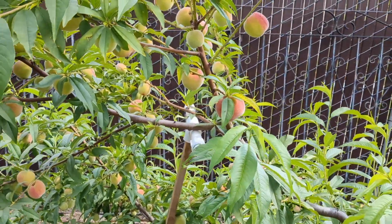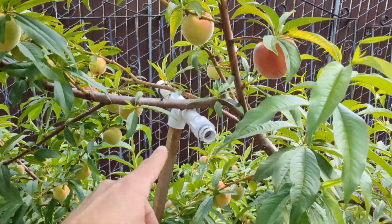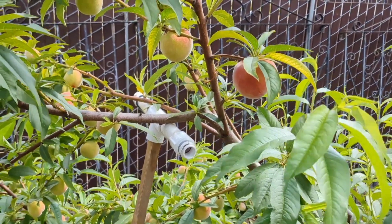And the fruit is getting so big that I did this modified support structure here. That's just some PVC, some leftover pieces that I had laying around that were going to end up in the trash anyway.